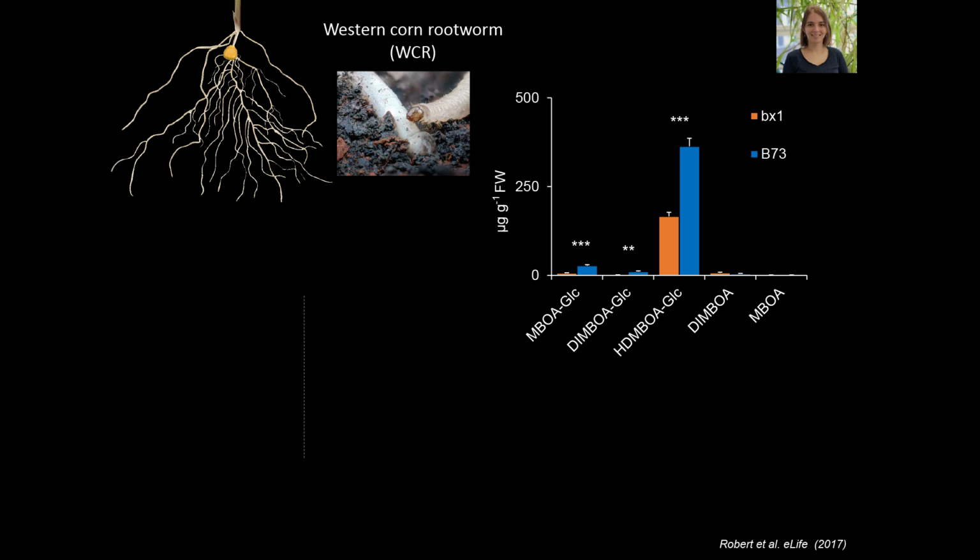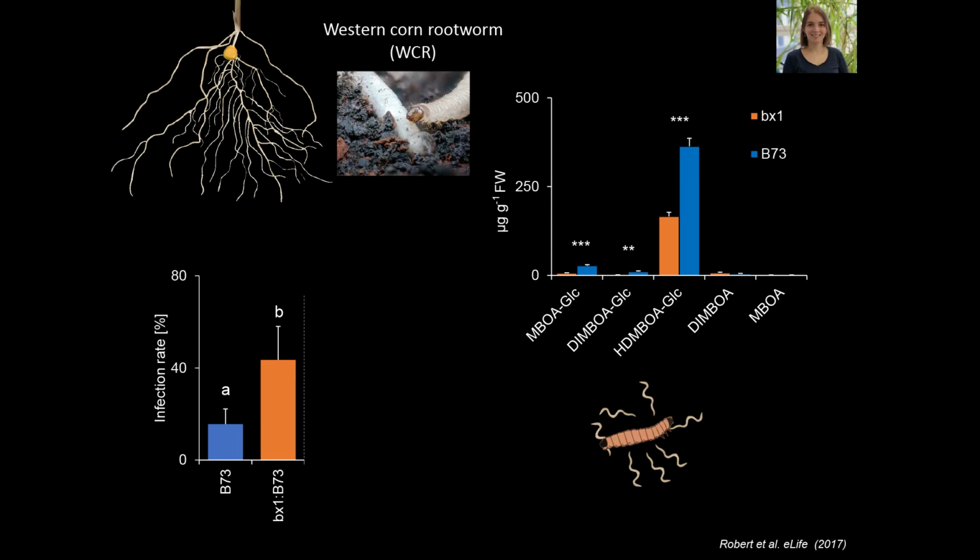To test how this influences their final efficiency, we reared the western corn rootworm larvae on two genotypes of maize plants. One is a bx1 mutant and the other is a wild type. Then we analyzed the benzoxazinoid concentrations in these two kinds of larvae. Here we can see the western corn rootworms feeding on the mutant plants have much lower benzoxazinoids in their body. Then we used these two kinds of western corn rootworms to do the nematode infectivity bioassays. Here we could see that when the nematode infects the larvae feeding on the bx1 mutant plants, the infectivity is indeed much higher than the others.